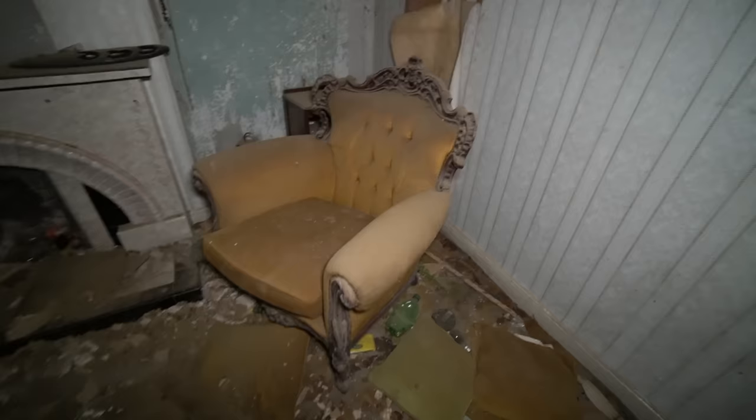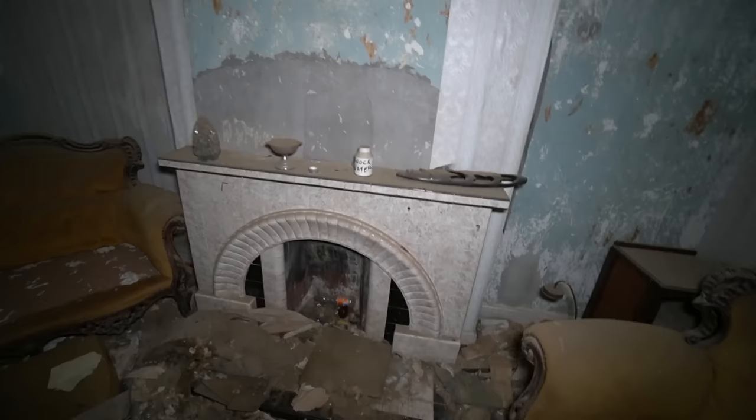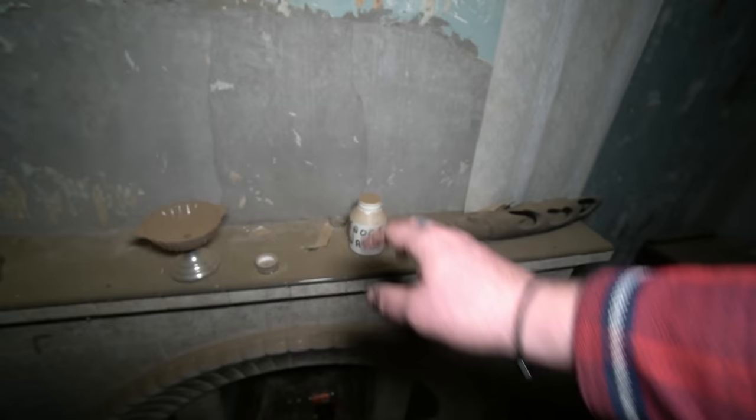Wow, look at this furniture. That will have been all hand carved back in the day. The detail in there is absolutely beautiful. Look at the legs. I've seen this knocking around quite a lot. Ah, pardon the pun. Knock water. Still got water in there. Look at that, hasn't been moved for such a long time as well. But I'm pretty sure that's like holy water.